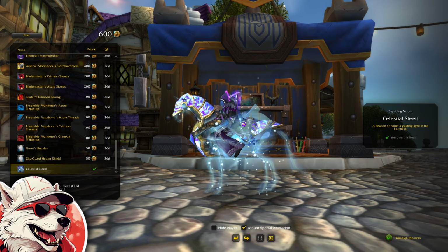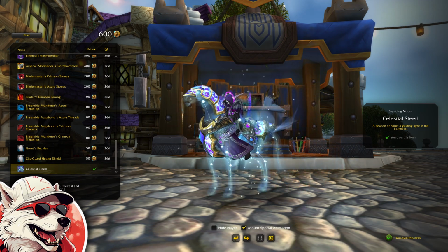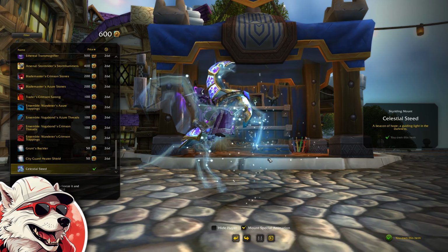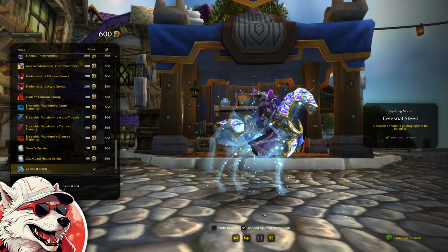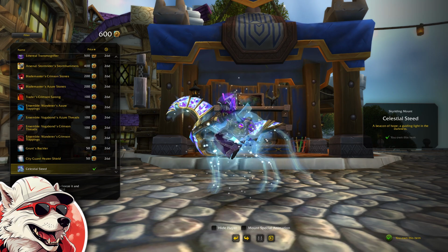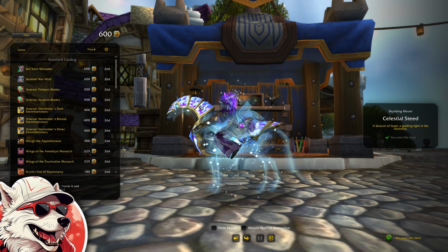I think the magical, permeating, arcane effect going all the way through the armor across the head and the body goes really nice with this celestial theme. Yeah, I quite like it. I already own this one, so it's not going to be a pickup for me, but I can imagine most people getting this one just to at least have it, although I doubt it's going to see too much use with the caliber of mounts that we've got in the game nowadays. It doesn't really stack up, but yeah, that's my little review for this month's Trading Post.